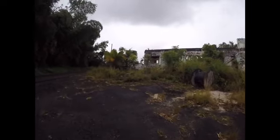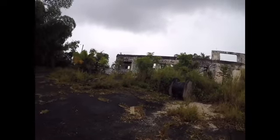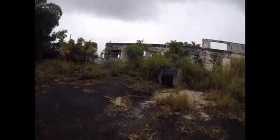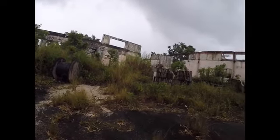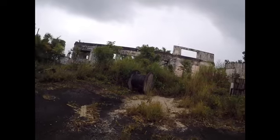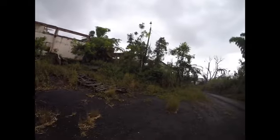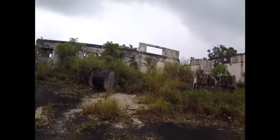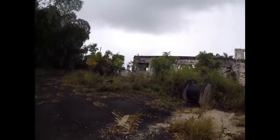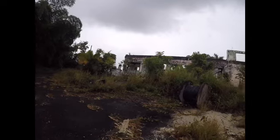Sadly, this didn't work. But this place, for me, because of the past and the history that it has, really reminds me a lot of what we're trying to do over there. Although this is not our property right now, I foresee that in the future we might be able to revitalize this place and bring that mission and vision that it had back in the late 70s, early 80s.